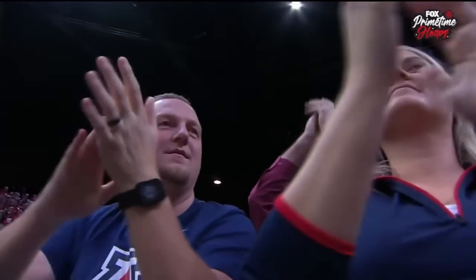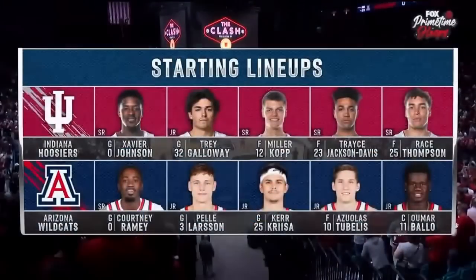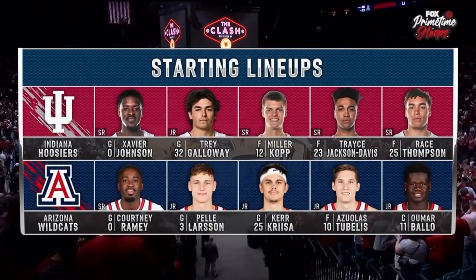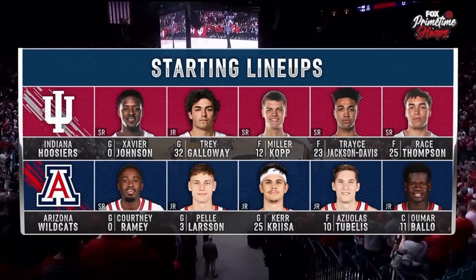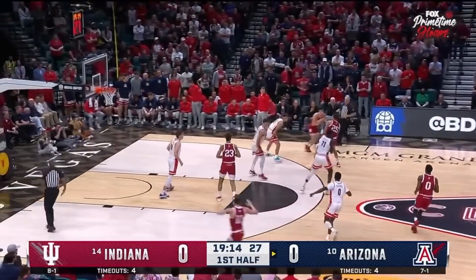Let's take a look at the starting lineups for the Wildcats and the Hoosiers. A big thing, I think, is how the guard, Xavier Johnson, runs the show for IU on the other side. The ability of Kerr Kriisa to pass ahead and run their break on their initial offense. He runs the floor, Gus. All the bigs on this floor get up and down.